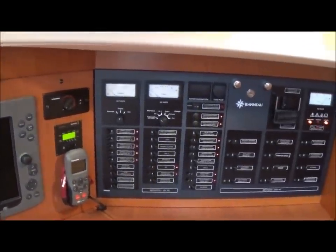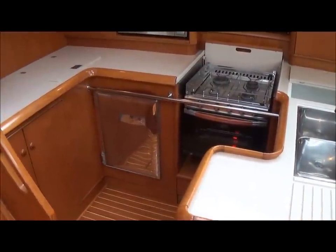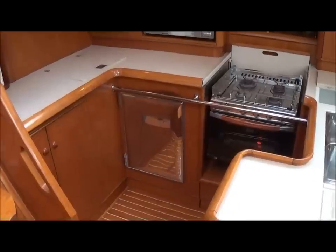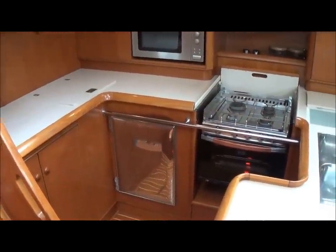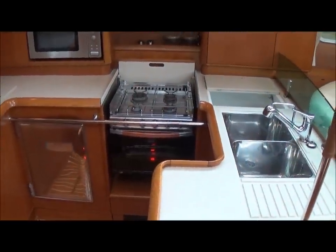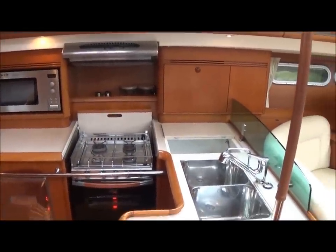handheld autopilot control. The base of the companionway to port is LORRAINE's large U-shaped galley. We have lots of storage, very deep top access freezer, refrigerator, four burner stainless stove with oven, and it's got a vent on the top, power vent.